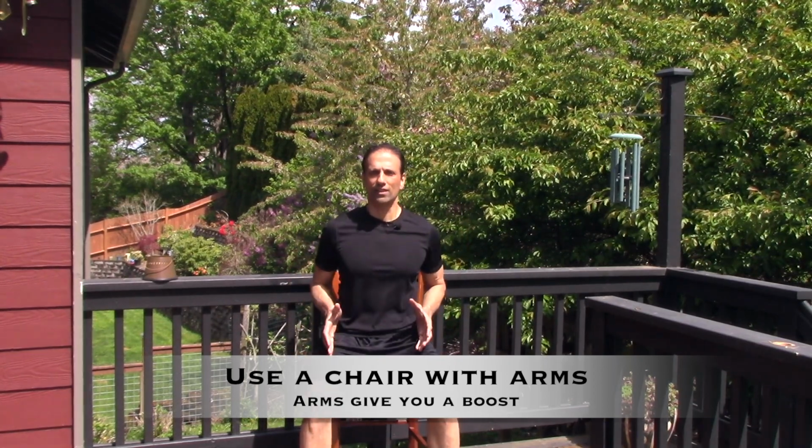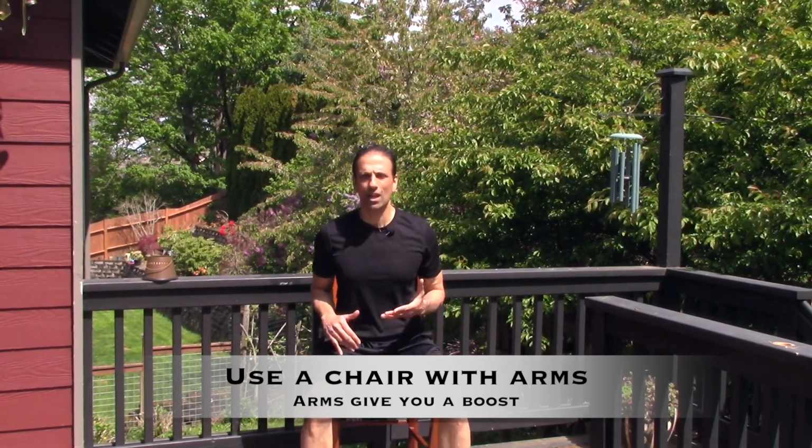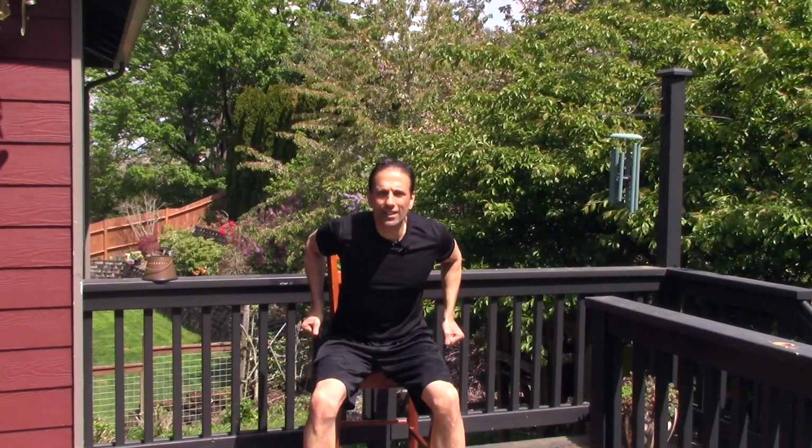But really try to strengthen the legs, and then organically, every time you're getting up from the dinner table, instead of instinctively reaching for the arms, just make your hips and your legs do the work. As you get stronger, do it from a lower chair.